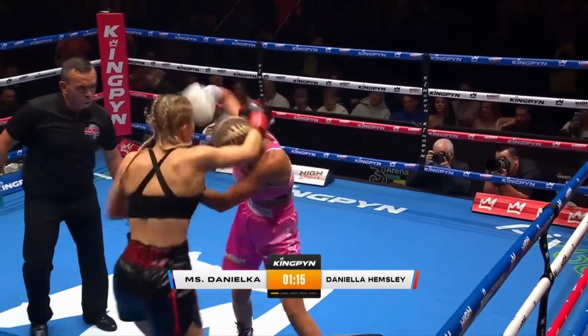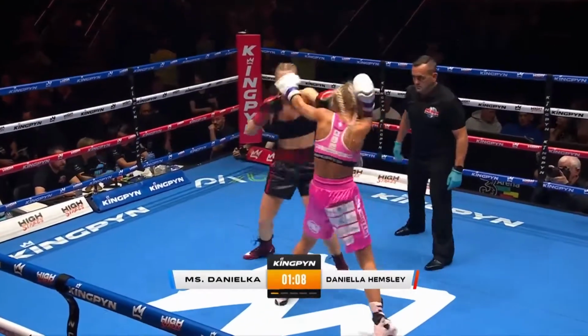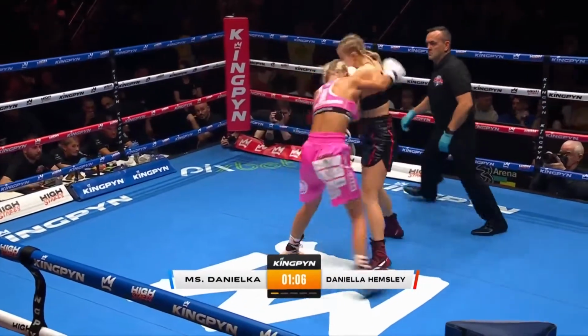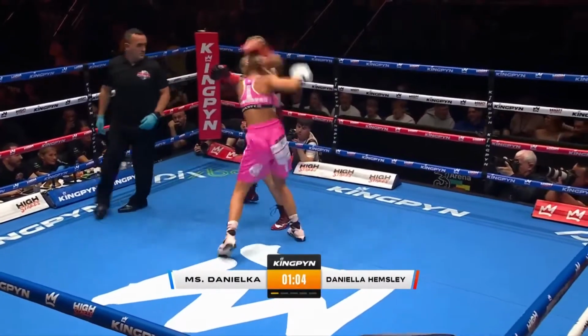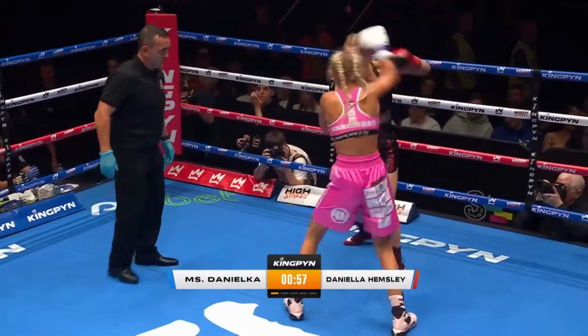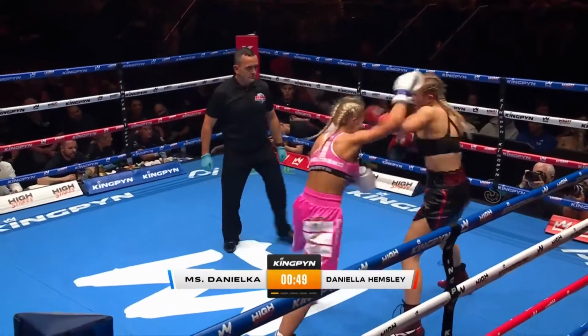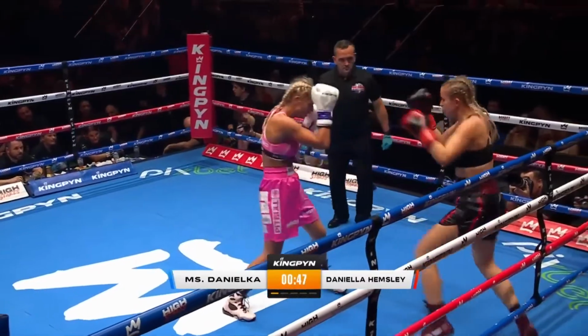I'm telling you right now, though, Malcolm, if Daniella can find her range, I'm seeing already some technical improvements in her boxing. Defensively, obviously, there's not much there, but technically, offensively, we have to see some. Ola's lost her form. Yeah, she's coming forward, throwing. Only lost her form after that opening where she looked to catch Daniella cold.